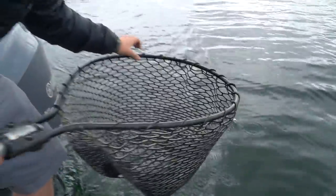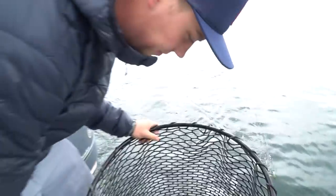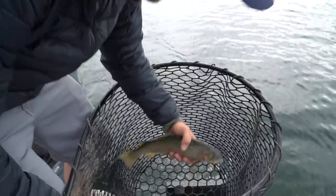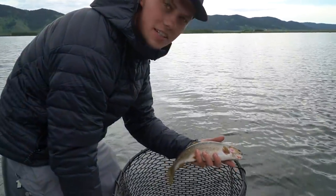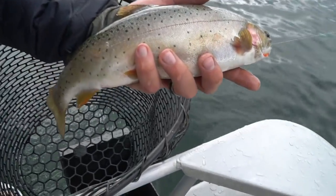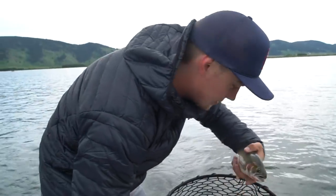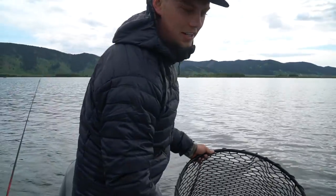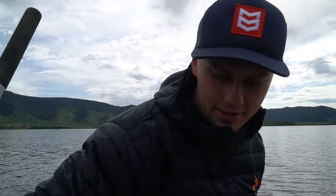Look how pretty these fish are. Gorgeous little cutthroat. There's some 15-pound fish in here, 20-pound fish in here. We gotta weed through the small ones, but great fish. Their scales are smaller than rainbows. Look how small their scales are. They're tiny. They feel softer. There's another one. Here he goes. Something about trolling off the back of a boat. It's fun. It's one of my favorite kinds of fishing.